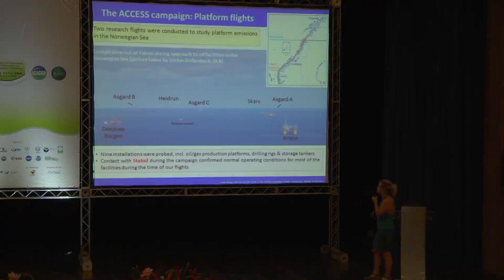And here you can see a cockpit view out of the Falcon when we approached the facilities in the Norwegian Sea area. Actually, you can see that there's a lot of activity, much more than we'd expected, honestly, because there were not only the fixed platforms, but there were also mobile drilling rigs, shuttle tankers moving around, storage tankers and rescue vessels. So this complicated the flight a little bit, because there was also helicopter activity. But in the end, we managed to sample a lot of plumes and could assign the plumes to 9 different installations. And we performed the flight also in close cooperation with Statoil, who confirmed normal operating modes for most of the installations we probed.